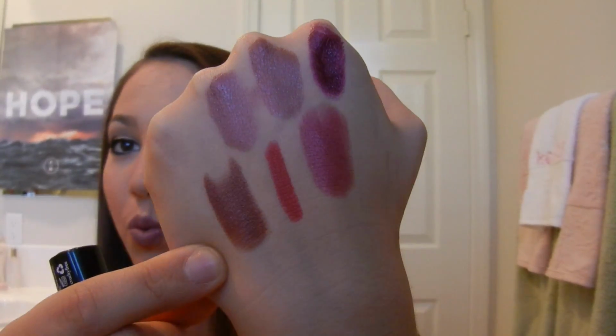And then this other one, it's the same line of the NYX lipsticks. It is the number 558, which is known as Cocoa. It's another kind of mauve-y color. Let me do a swatch. It's definitely more brown, but I think it's really pretty. Once again, more of that 90s grunge look that's really in for fall.